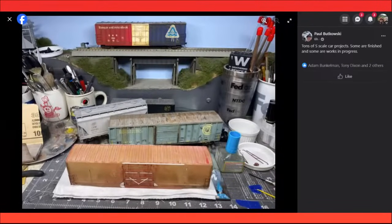Paul: Tons of S-scale car projects. Some are finished and some are works in progress. Yeah, it's criminal. I should get extra credit for that one in the front. Ken Zeska gave that one to me. It's a kit from about the mid-1970s. Oh, is it one of these? It's clear resin. Is it like a brick? I think it's a train stuff kit, but it's clear resin.